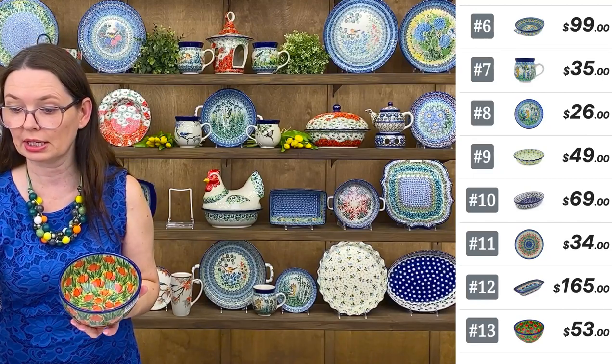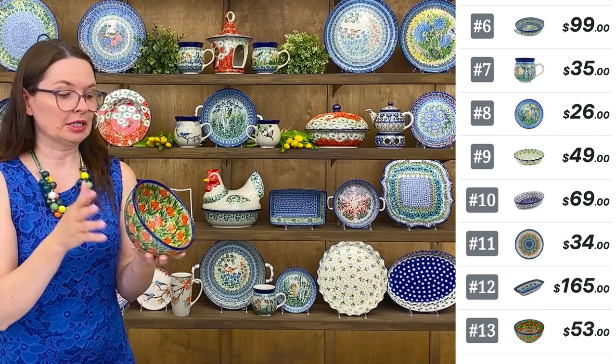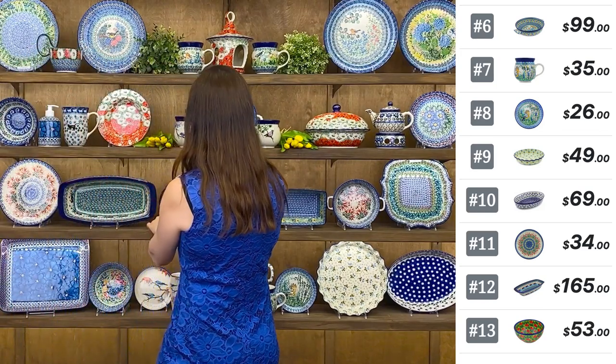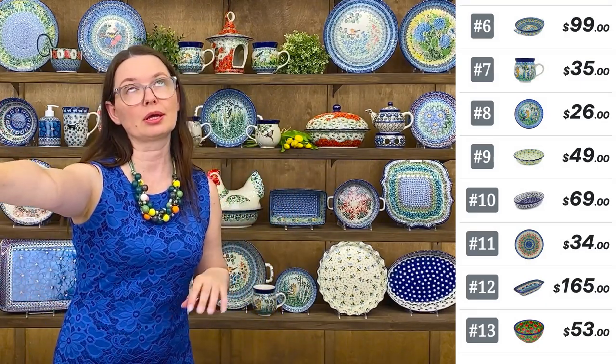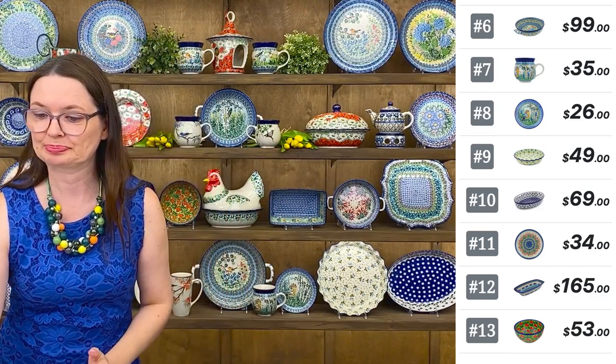It is stunning. The red poppies, it looks like the full garden, or actually it's like the big long fields of poppies during springtime.